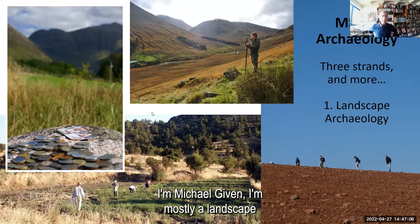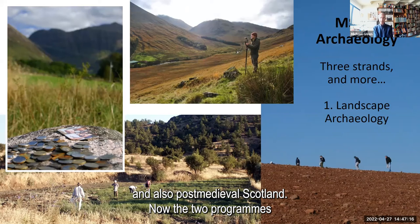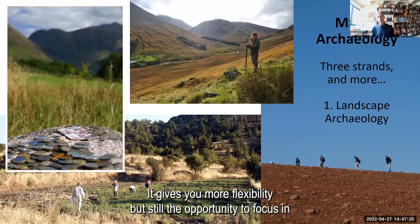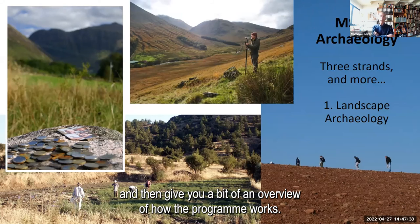Okay, hello everyone. I'm Michael Given. I'm mostly a landscape archaeologist. I work in historical periods, particularly in Cyprus and the Eastern Mediterranean, and also in post-medieval Scotland. Now, the two programmes you've just heard about are fairly specific in thematic terms. The MSc in archaeology is much broader. It gives you more flexibility, but still the opportunity to focus in or specialise on particular aspects that you're interested in. And the best way of explaining that is through the three strands. I'll just run through them and then give you a bit of an overview of how the programme works.